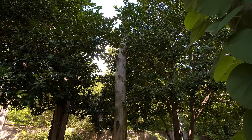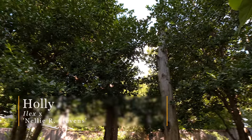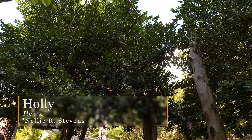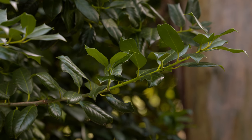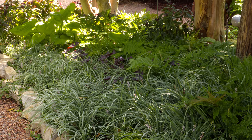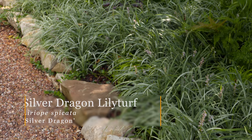Well, let's first talk about the shade garden here. You've got some Nellie R. Stevens above us that have grown pretty large, and they're providing you with a lot of shade. They have grown extremely large and quickly. They do that, but I love the oasis here with the different mixes of colors.